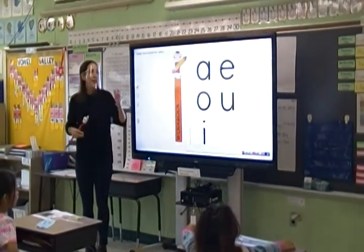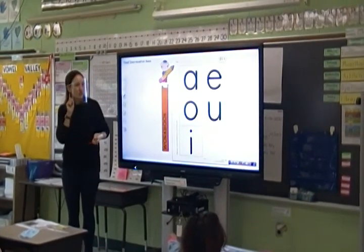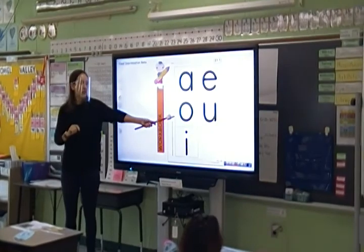Vowels. Okay? We have these cut out. Let's just practice. I'm going to point randomly, and you're going to tell me what sound you hear. Ready? Don't tell me the name. Tell me the sound. Ready? What sound?